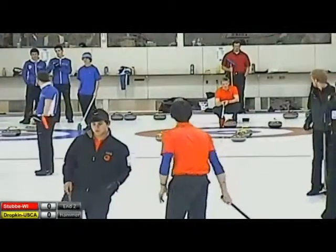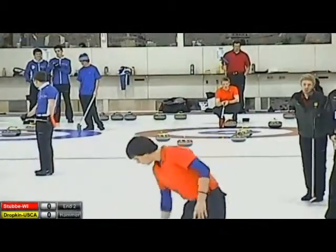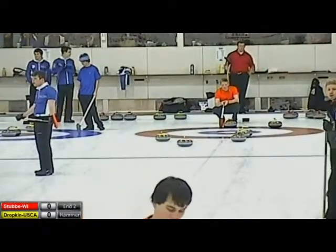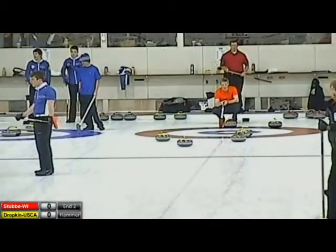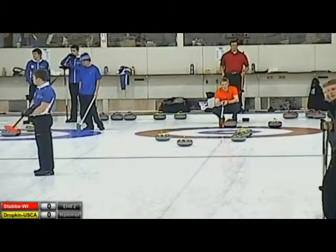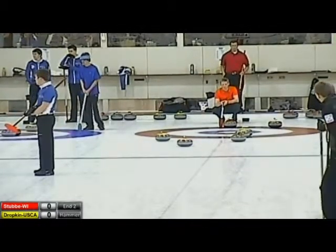Again, looks like he's coming with some weight. The ice on that's right next to the rock he's trying to take out. The stone is pretty open through the port, so he shouldn't really have any trouble getting to that stone. Just a question of whether he sticks or not. Coming with the other handle this time.